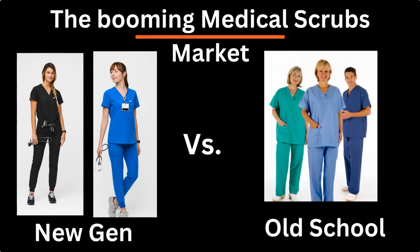So if you're looking at the old scrubs that people used to wear back then compared to the new generation scrub, I mean, if you're looking at a picture, people don't want to wear these regular scrubs anymore, right? So you have companies like Figs and different companies that are actually taking advantage of the market and profiting big time. Last year, Figs hit 545 million for the year, so you can see how the industry is taking off to a whole different level, which I'm going to show you in a little bit.